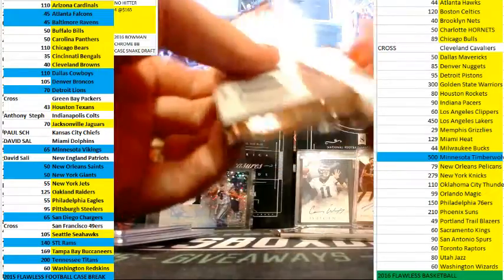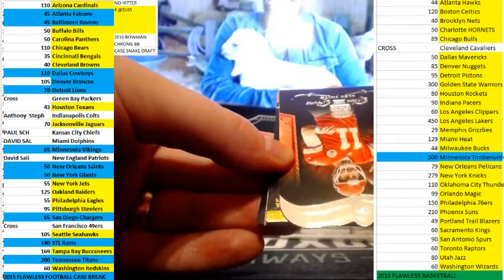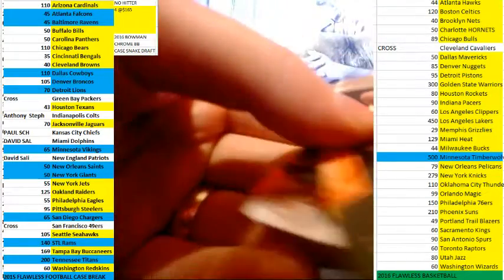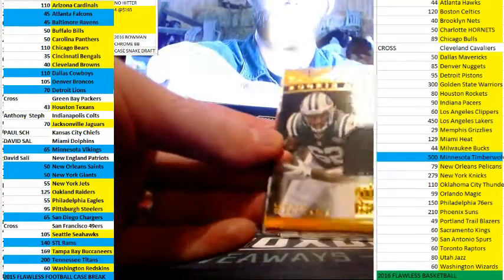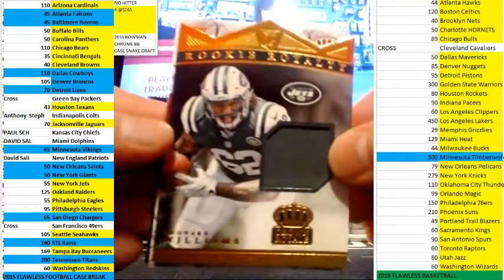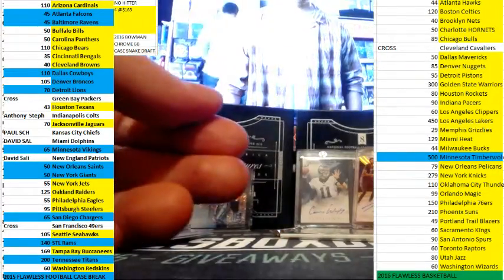And pack three. Darren Smith. Alex Smith. Next one we got Leonard Williams. Jersey, that's out of 199. And Xavier Cooper.